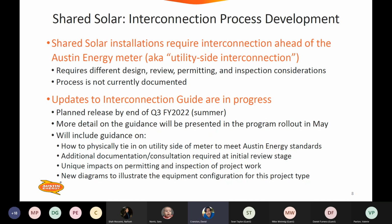We'll also include guidance on unique impacts on the permitting and inspections aspects of the projects. So just some additional requirements that will need to be met for utility side interconnections, as well as some new diagrams that we'll be adding to the distribution interconnection guide. Similar to the type of diagrams that are in the guide now for behind the meter systems, we'll also be including more detailed visuals on what the physical interconnection and the equipment configuration for a utility side interconnection will look like.